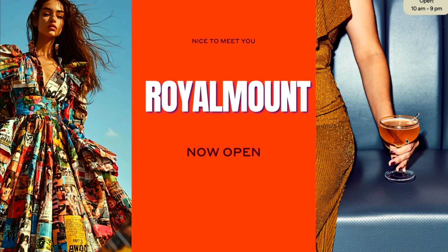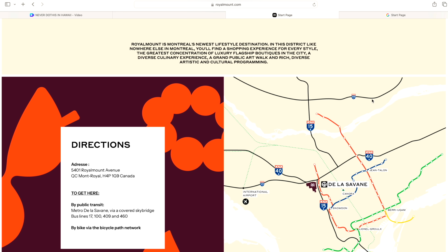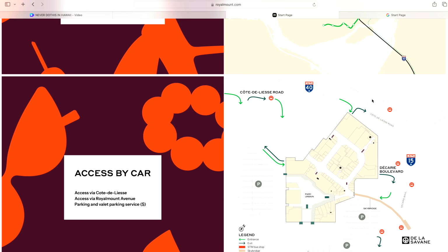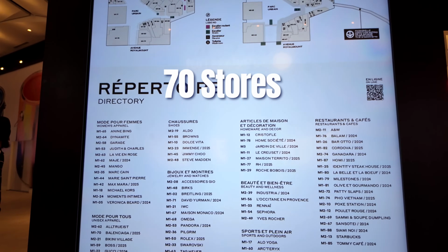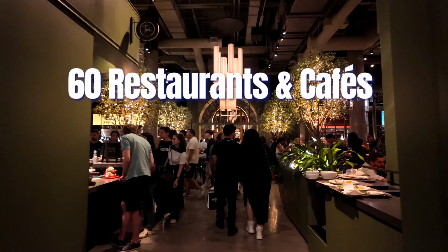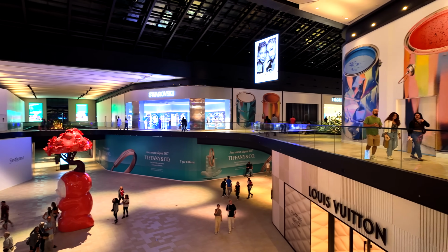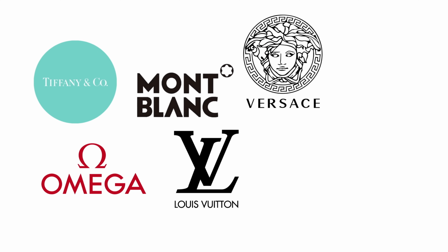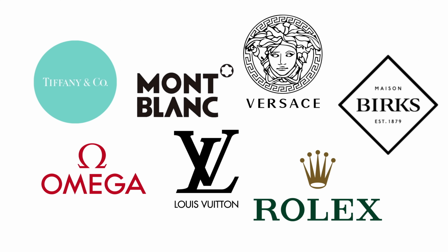We visited the new Royalmount Mall in Montreal on its very first day. It's massive, the second largest mall in Canada with 864,000 square feet, 70 stores including 60 restaurants and cafes. It's home to the largest concentration of luxury stores in the province of Quebec with brands like Tiffany, Omega, Montblanc, Louis Vuitton, Versace and Birks. Plus, the biggest Rolex store in Canada is on its way.